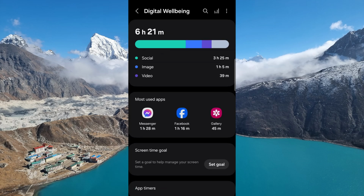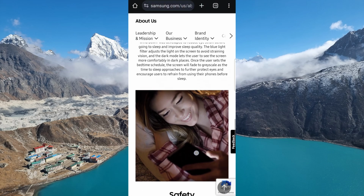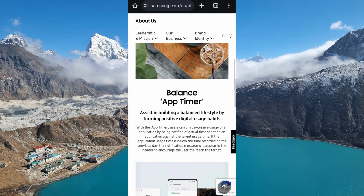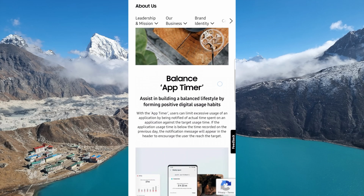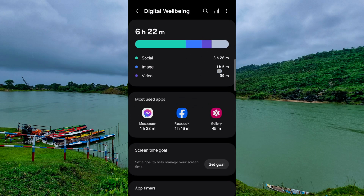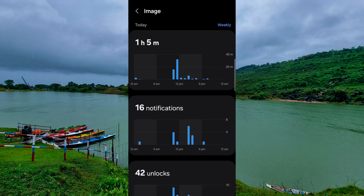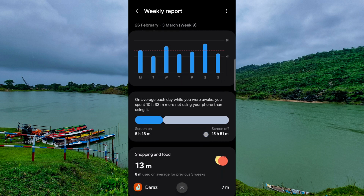So, how can you make the most out of Samsung's digital well-being? Number one, set realistic goals. Begin by setting achievable targets for screen time and app usage. Second, customize your preferences. Tailor digital well-being features to suit your lifestyle and priorities. Number three, practice discipline. Stick to your app timers and utilize focus mode when needed to stay focused and productive.